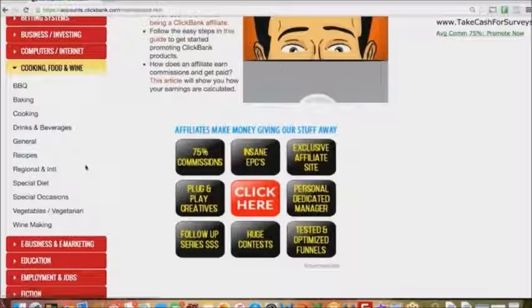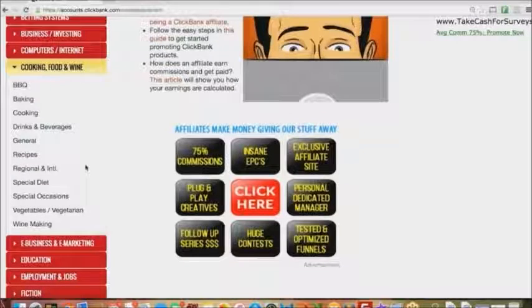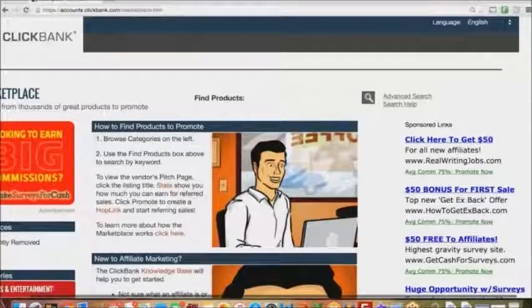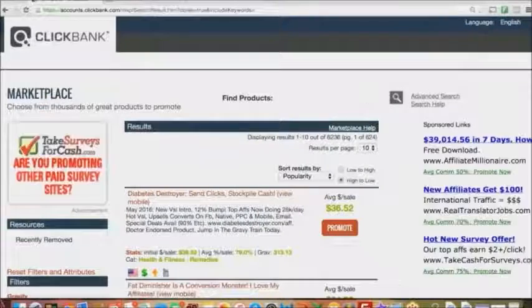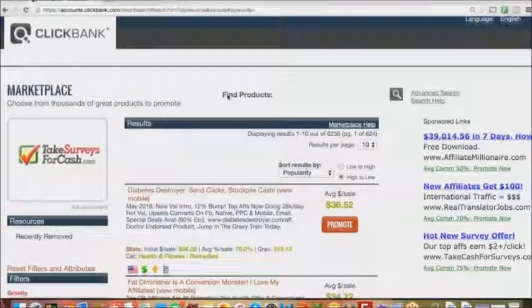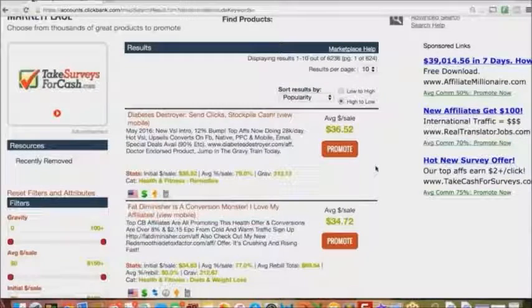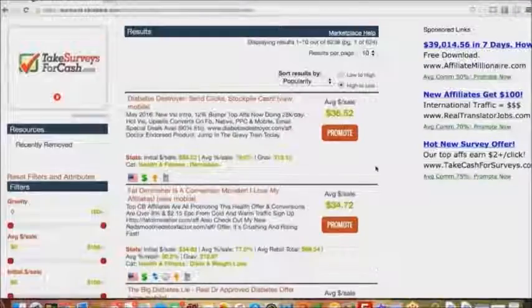But what I want to do, and I want to show you guys, is what's working on Clickbank. So what you can do is go to the top of the screen, and you can click on the little magnifying glass without typing anything in the search area. Now, that's a little trick that basically pulls up all the top products on Clickbank. Now, these are products that are essentially the number 1 products on the platform right now.